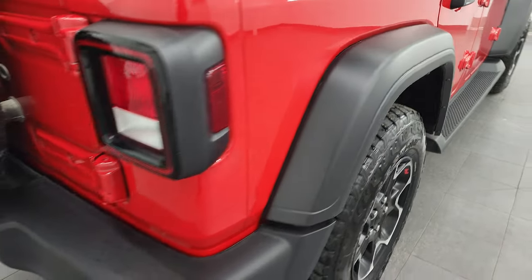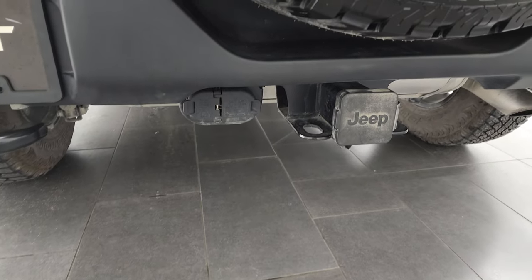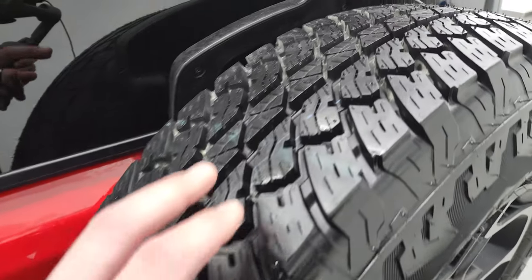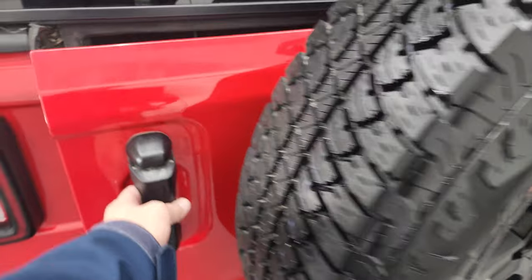Coming around to the back, rear bumper's in great shape. It does have the towing package with the receiver hitch, 4-pin and 7-pin wiring. Didn't see any dents or dings on that bumper. There's a brand new tire, so you can see what a new one, the tread life looks like. And this one does come with a backup camera.